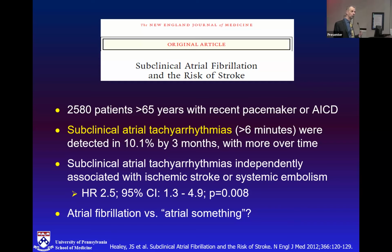But this tried to explore this question in a larger sample of where paroxysmal or occult atrial fibrillation comes in. So this isn't a stroke population per se, but a patient population where they're closely monitored. And they found that about 10% of patients had subclinical atrial tachyarrhythmias lasting at least 6 minutes during the first 3 months. And notably, the title of the article is Subclinical Atrial Fibrillation and Stroke.